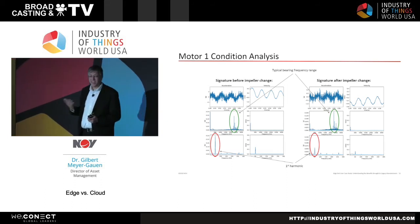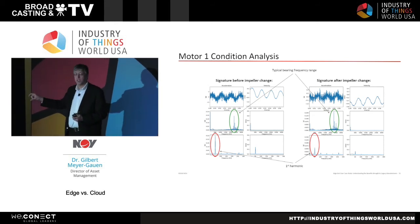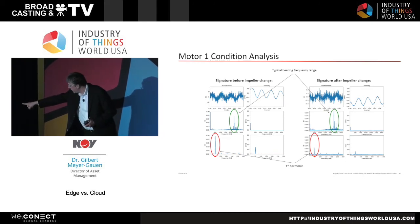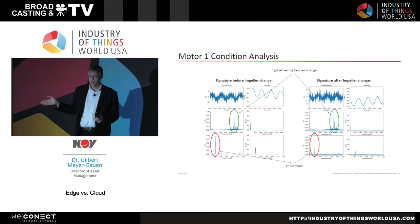Obviously, not very valuable. So what we have to do is we have to take the analog wavelength data and run a frequency analysis on it. And this is what you see now there. So the impeller is at the 50 hertz range down there. And this is where you now see the difference between before the impeller change and after. So obviously, this is the value we want to monitor over time.